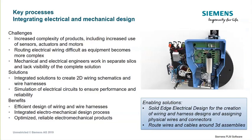The next area I want to touch on briefly is this idea of combining electrical and mechanical design. As Chad mentioned earlier, we see increased complexity of products, including, for example, increased use of sensors, actuators, and motors. This in turn drives the need for more electrical components in your designs, more wiring in your designs. We have a really nice integrated solution here. We have applications for fast creation of 2D wiring schematics and wire harnesses, the ability to bring the data from those applications into your mechanical assembly models, route the wires, calculate the exact wire lengths, and then send those back to the electrical applications.